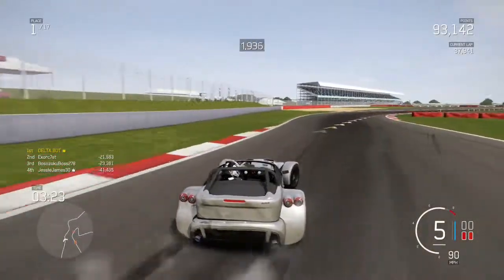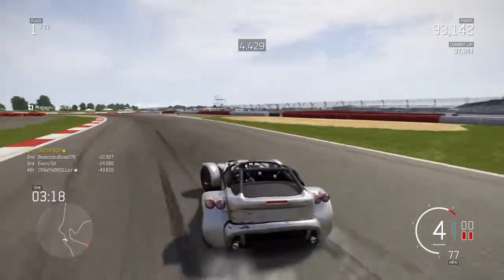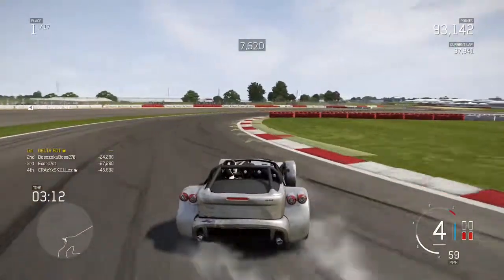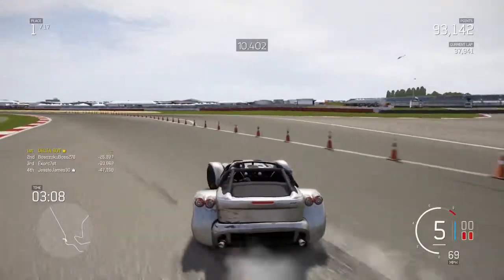It's very forgiving, surprisingly. Most of the time, the little track toys that are really, really light like this tend to be really snappy. This thing is not, which surprised me a lot, actually, and it's a whole lot of fun.